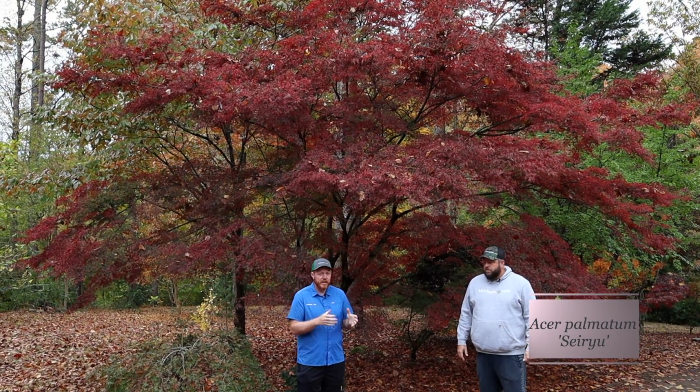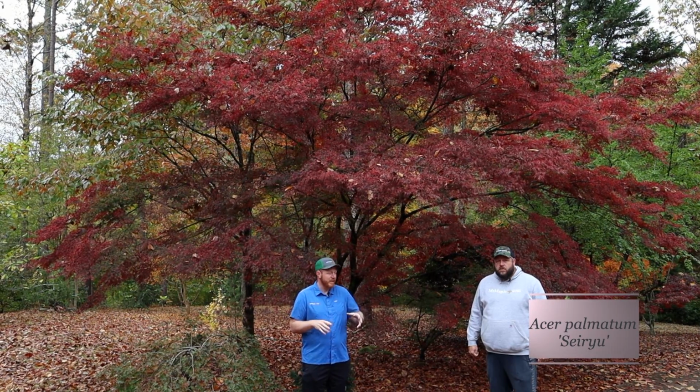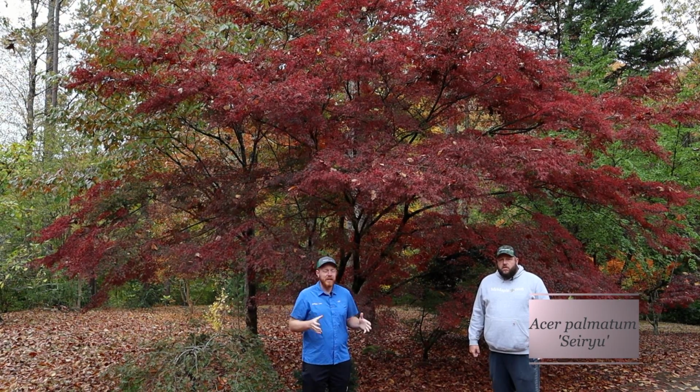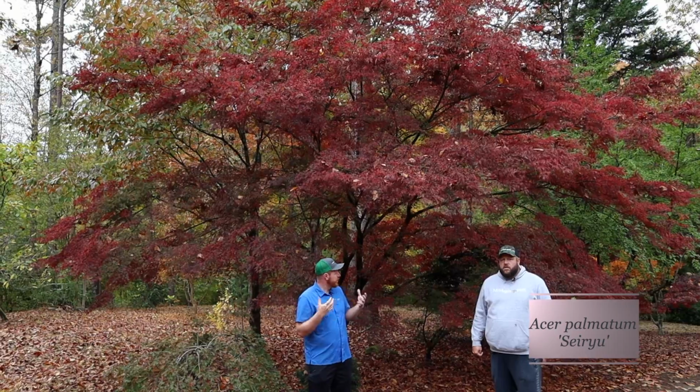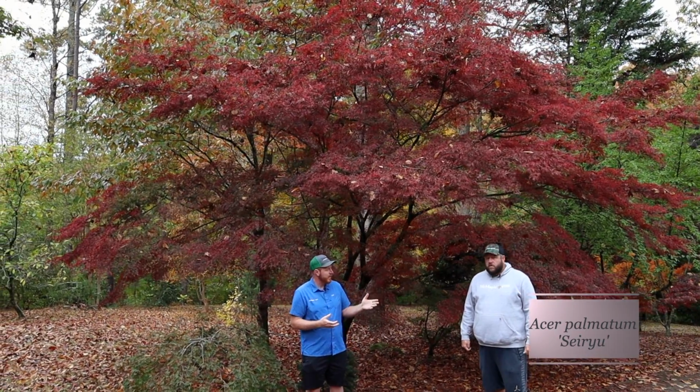And Matt, you're so right. J.D. Vertrees, at the time of writing his first and second edition books of Japanese maples, said this was perhaps one of the fastest growing Japanese maples that he had witnessed. And it really is. It makes a good specimen out in the landscape. Goes through some really good color changes like Matt talked about.